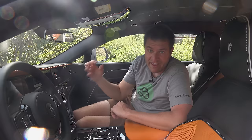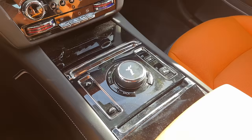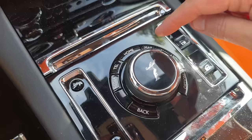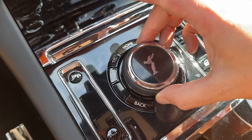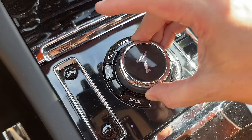And it's not just a touchscreen. You can also adjust it using this dial here in the center, wrapped in leather, of course, and some buttons around it. The buttons go to various parts of the screen, like navigation map or home or your telephone. The dial allows you to select individual items on the screen, and as you twist the dial, the Spirit of Ecstasy stays perfectly straight up. It doesn't twist with it, which is a cool party trick for this car.